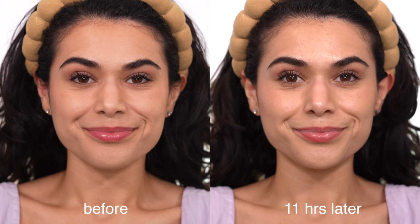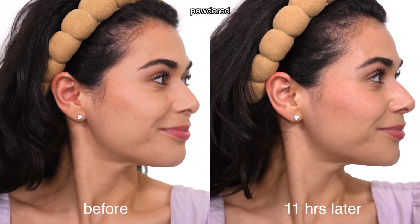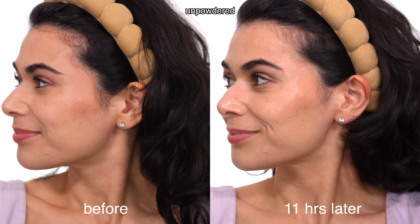But I will say the coverage on both sides looks very, very similar. I'm only seeing the most minuscule difference around my raised blemishes. They are only subtly more covered on the side that I powdered versus the side that I did not. But like I said, overall, the foundation still looks very even. It still looks great under my blush. Everything is blended out nicely still.